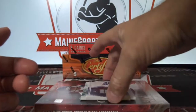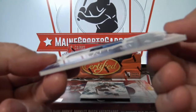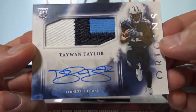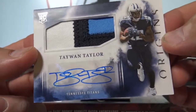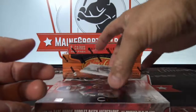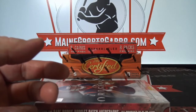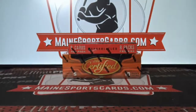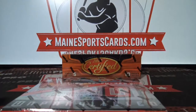Very nice. How's it going, Keith? Having fun so far? And this is all right, too. Three-color rookie patch auto, Taywan Taylor. To Tennessee, that is Michael AP. And Alshon Jeffery. So we have another one of these exact mixers going on sale tomorrow. Pretty inexpensive for brand new stuff, $5.